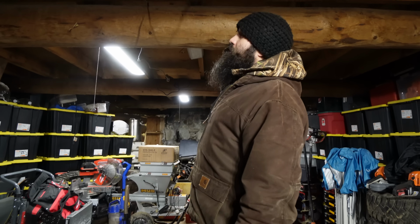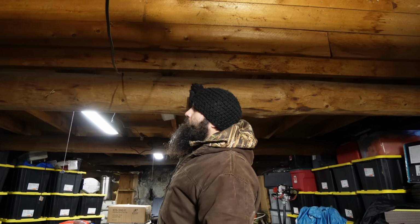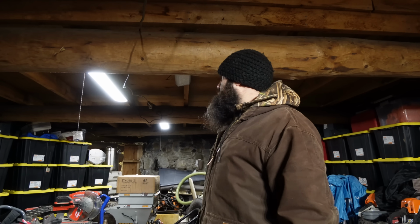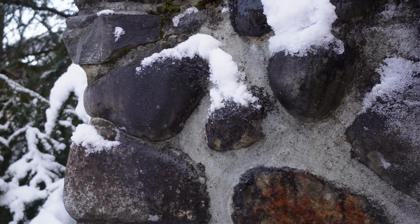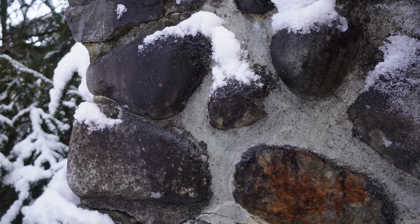There is a loft up in this part of the cabin too, which is a little bit bigger of a bedroom. There's still the original bed up there and everything. They had a wood stove for heat in here in this corner, as well as the fireplace, which it looks like they gathered a lot of the stone off of the local beaches to build that fireplace.